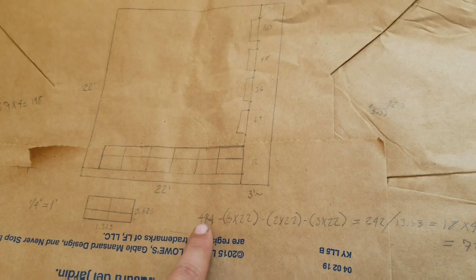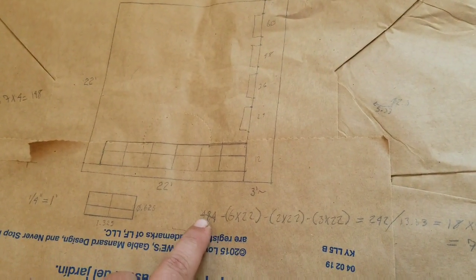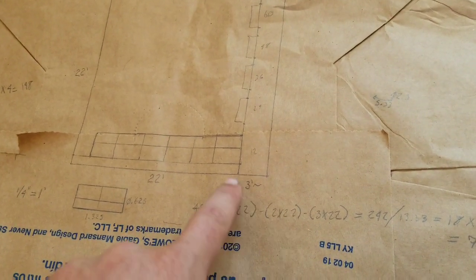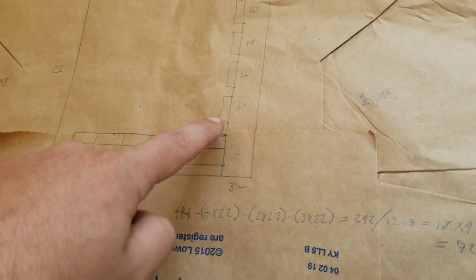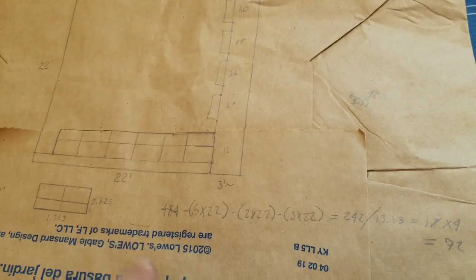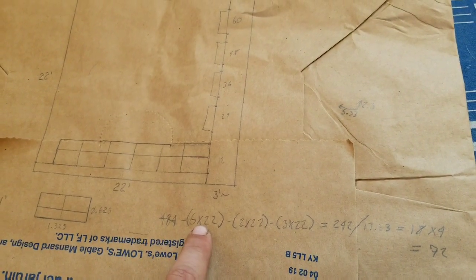Okay, so the entire field's 484 square feet. We are subtracting 6 by 22 square feet. This represents 1 foot by 22 feet spacer, and we have 1, 2, 3, 4, 5, 6 spacers. So we subtract the area of those.